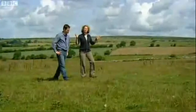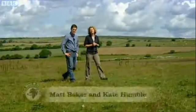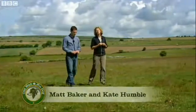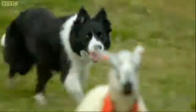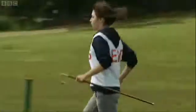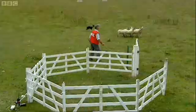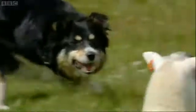Here we are on a beautiful farm in the countryside just outside Cheddar Gorge. Now, over the next couple of days, we're going to be seeing the very best in sheepdog trialling as the top handlers from England, Ireland, Scotland and Wales battle it out to be crowned 2010 champions.